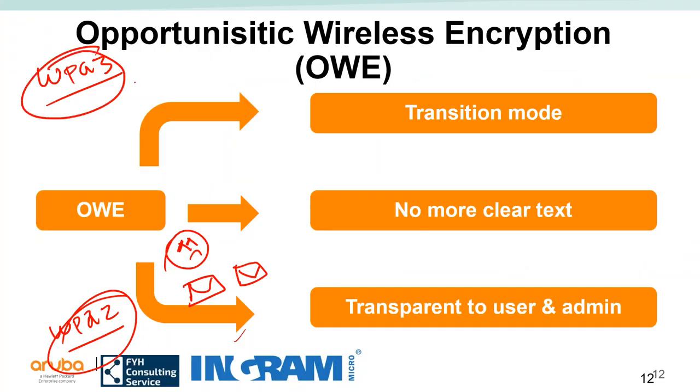Now with WPA3, even if you have open networks, if you have opportunistic wireless encryption, the access point and the client will negotiate encryption for every frame.